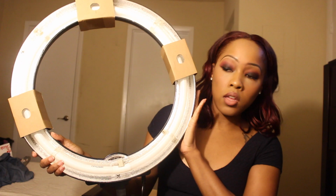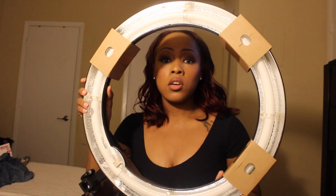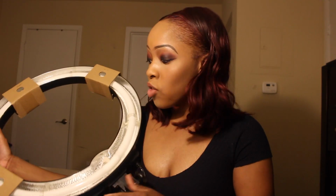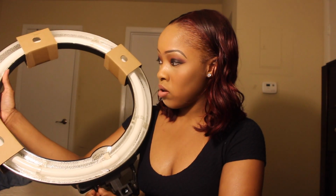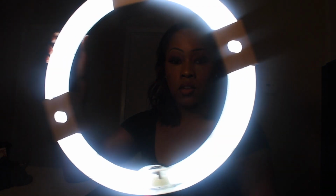So, this is what it looks like. This thing is pretty big. It's 19 inches. I'm gonna get pretty much the sun in my room. I'm gonna go ahead and plug it in, so just hold on. Let's see what it looks like with the lamp light still on and the ring light on. So, here we go. How does that look? Is that super bright or what? Okay, I'm gonna see what it looks like with my face. Whew, this thing is, damn, I can't even look into it. It's like super bright, oh my goodness.